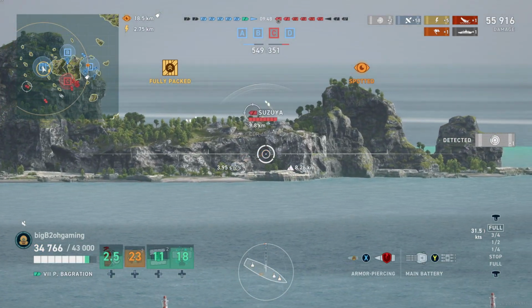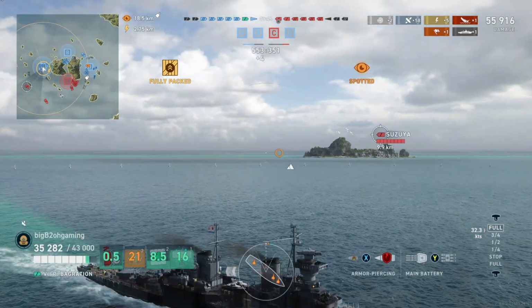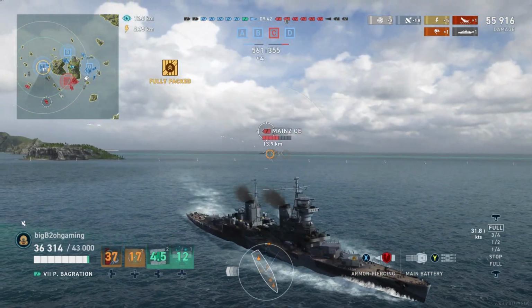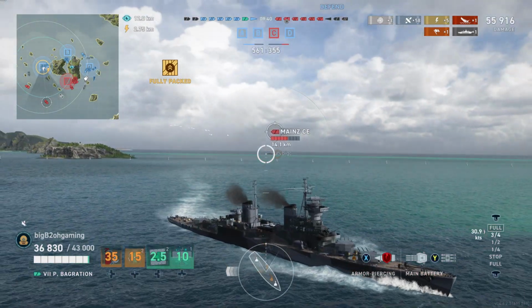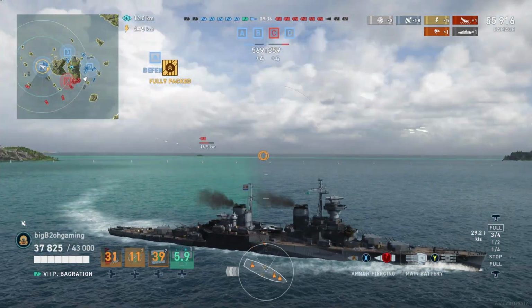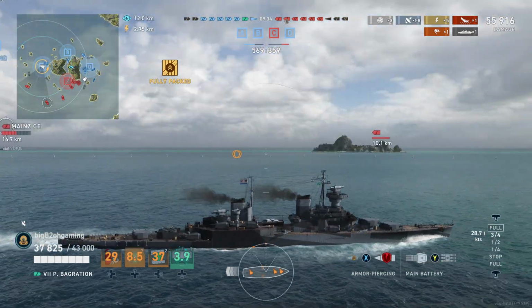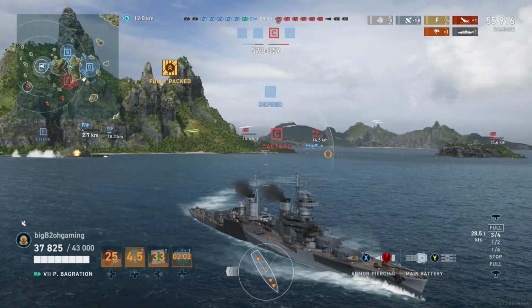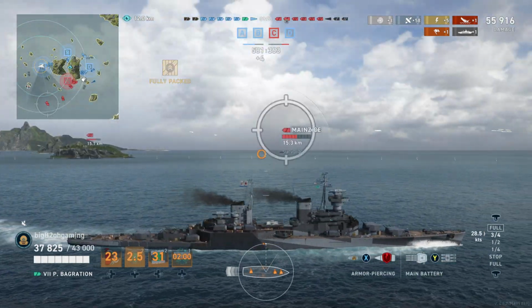I do pop a radar to see if I can spot the Suzuya and possibly lob him over the island, but unfortunately he is too close, and well, you saw the island icon, so we won't actually be able to hit him. So I simply hold my shot, because if I shot again, then I would simply be spotted much longer than I wanted to.